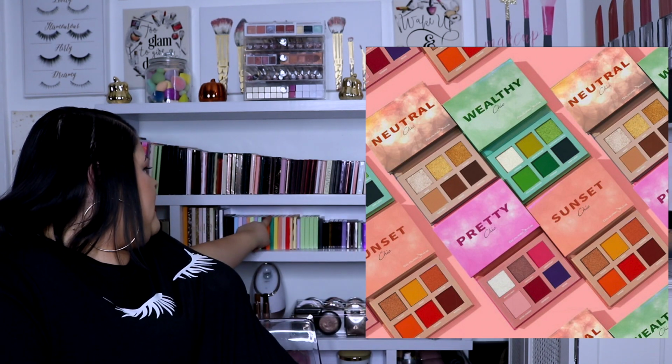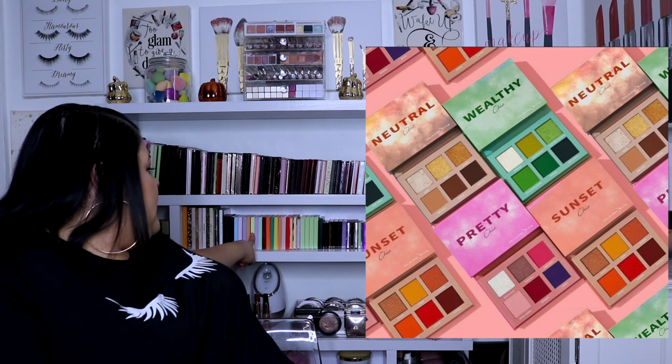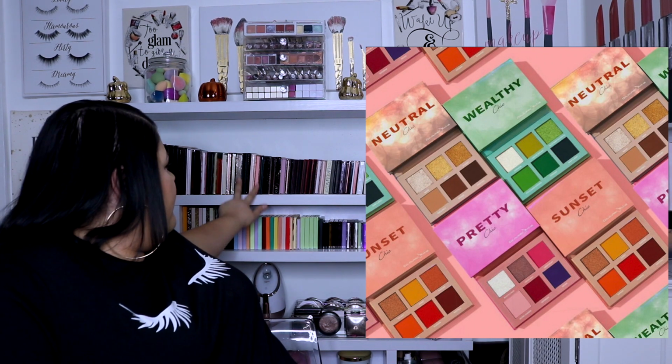Next we have Colored Rain. Now, I haven't purchased an eyeshadow palette in a long time. These interest me, yes. Will I buy them? Probably not. The two that caught my attention the most are Wealthy and Sunset. I really have a thing for green eyeshadows right now. Although I do have a green palette right here, the mint one from ColourPop, and this other lime green one, and I have a few palettes that have green shades. So technically I don't need a specifically green palette, but these are really pretty.